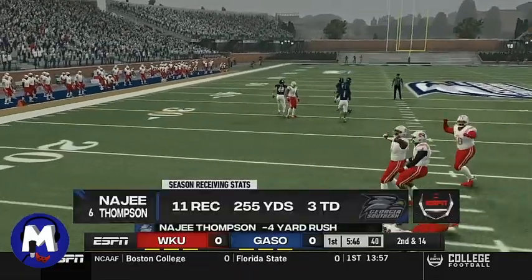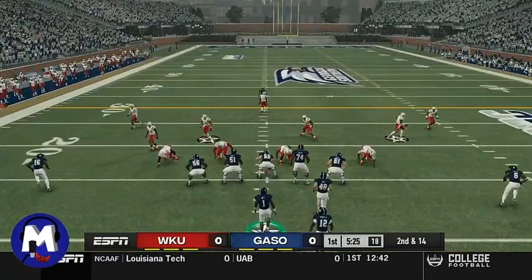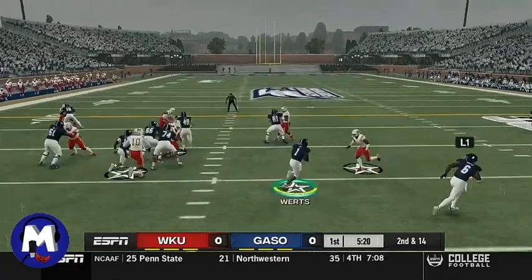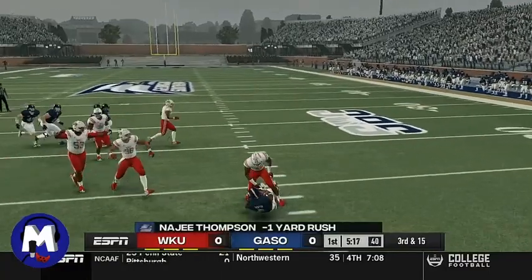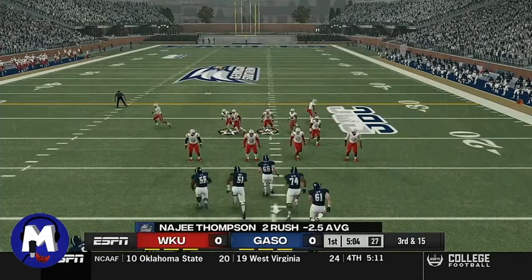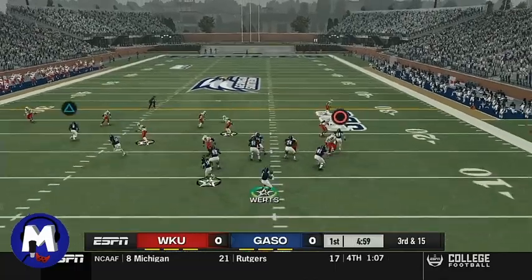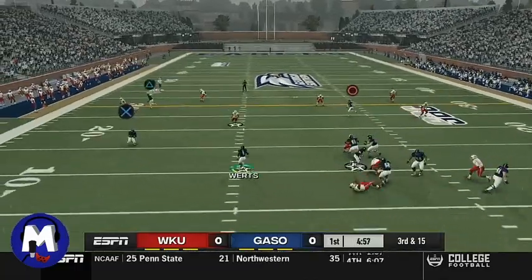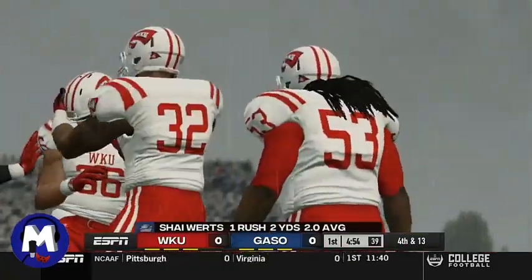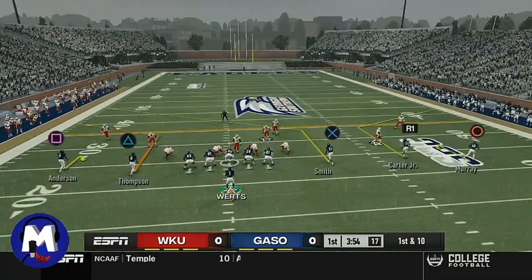Ooh. I pitched it way too early. From their own 16-yard line. Second down. Come on, man. We got to get some blocking going. And he gets leveled. We get another crack at it. Let's see what they do this opportunity.